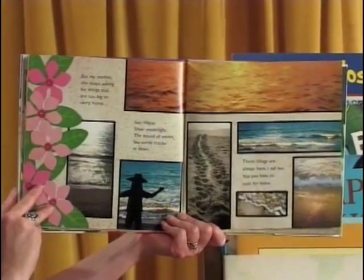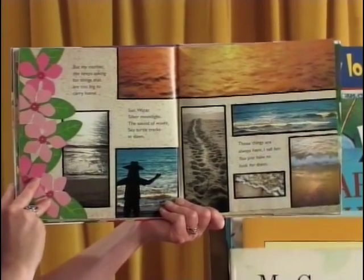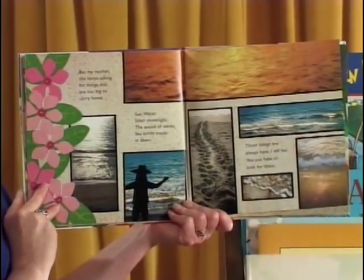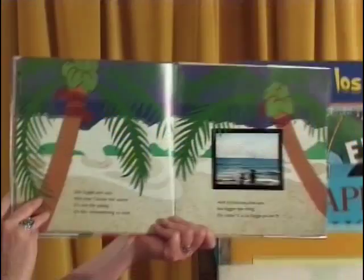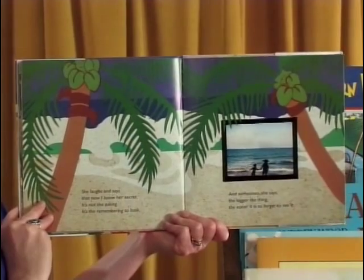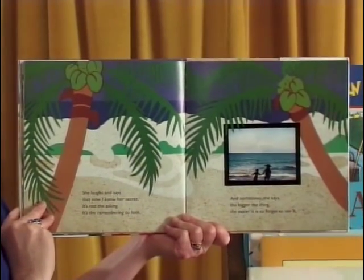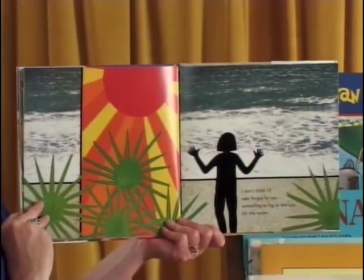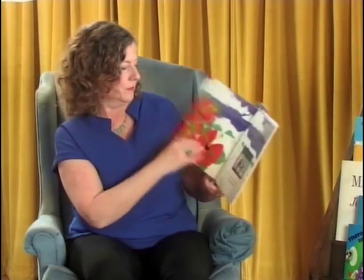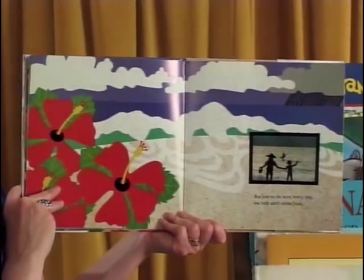My mother, she keeps asking for things that are too big to carry home. Sun, water, silver moonlight, the sound of waves, sea turtle tracks at dawn. Those things are always here, I tell her. You just have to look at them. She laughs and says that now I know her secret. It's not the asking, it's the remembering to look. And sometimes she says the bigger the thing, the easier it is to forget to see it. I don't think I'll ever forget to see the sea, something as big as the sun or the water. But just to be sure, every day we help each other look.